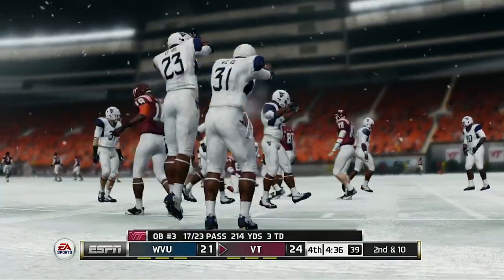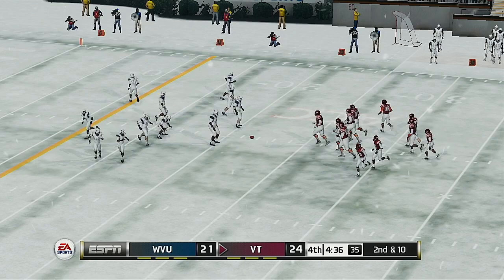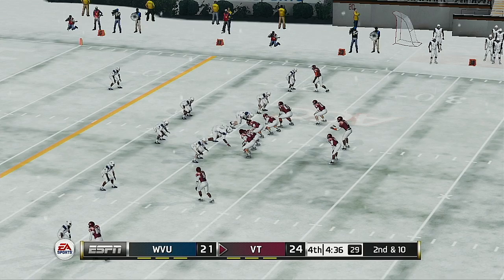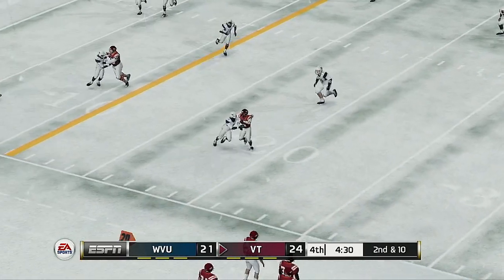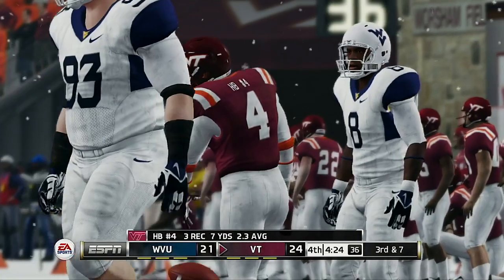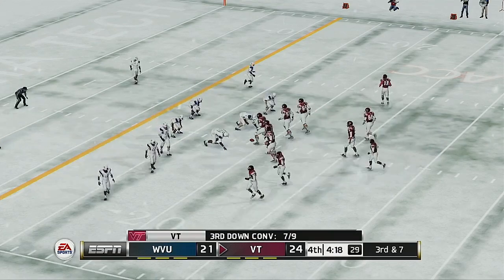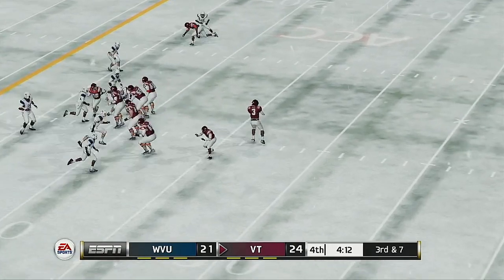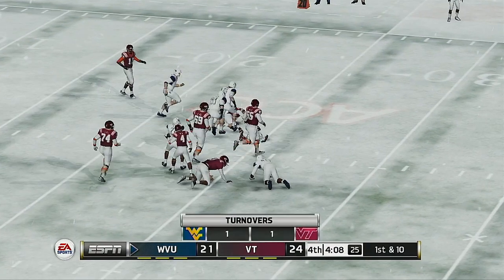He gets rid of this one. From the 22-yard line, second down. Dumps it complete to the halfback over the middle. Brought down in the open field. Virginia Tech has a three-point lead. He's going to try and scramble. Ball is loose. Fumble. The defense falls on it.